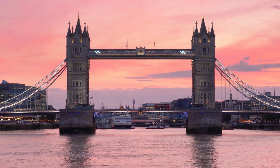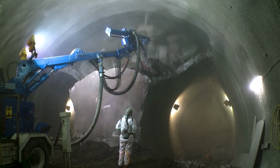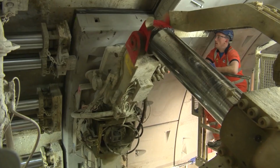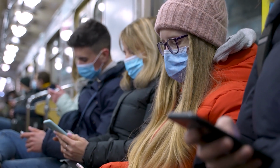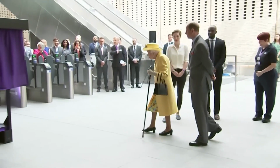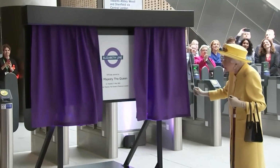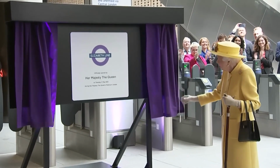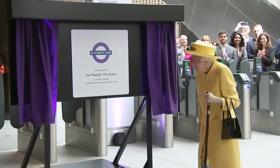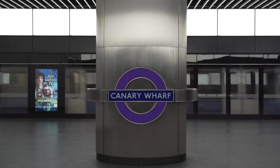The Elizabeth Line was the largest infrastructure project in Europe. It began in 2009, and 2018 was the expected opening date, but construction was delayed due to issues such as cost and COVID-19. Finally, it wasn't until 2023 that all of the lines could be opened. As a result, Canary Wharf Station was delayed too.